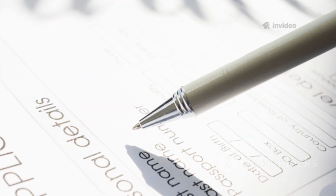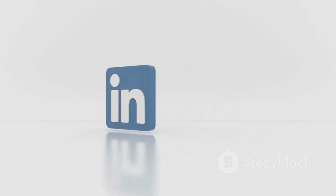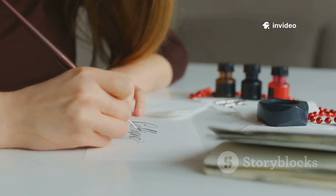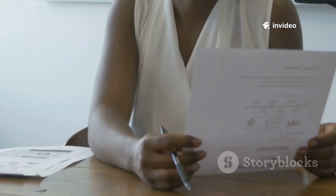Start with your name, phone, professional email, and LinkedIn. No full address needed. Next, a 2-sentence personal profile: who you are, your expertise, and what you want. Example: detail-oriented project manager with 5+ years in tech, seeking to drive agile teams in the EU.